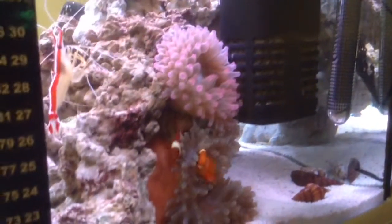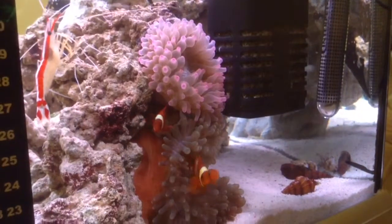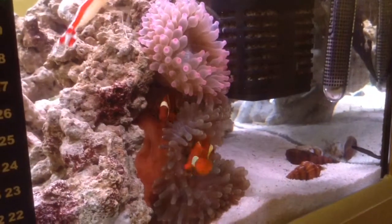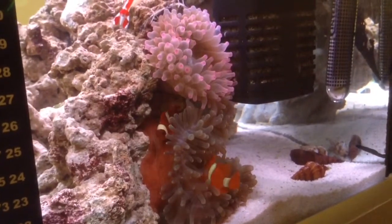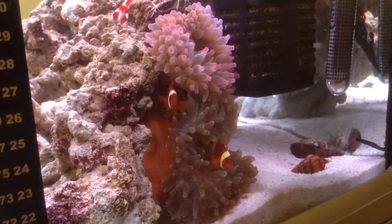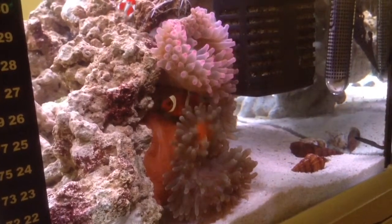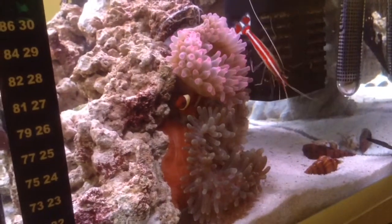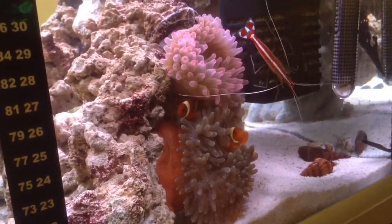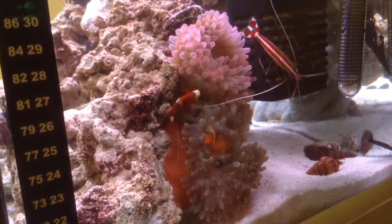So yeah, the tank's looking really well. I'm absolutely made up with these anemones. They look fantastic. Did a water change today on both of my tanks. So I did about 25% of the water out of this tank. Didn't take the filter out to clean it and the pump, since it's all relatively new and tidy, and all the life in the tank seems really happy.